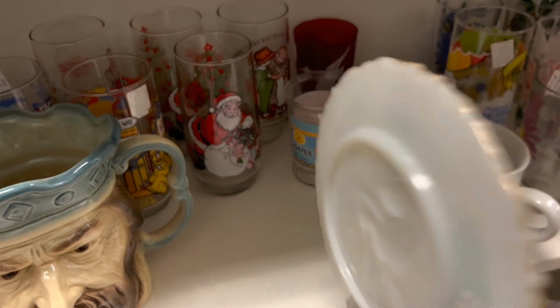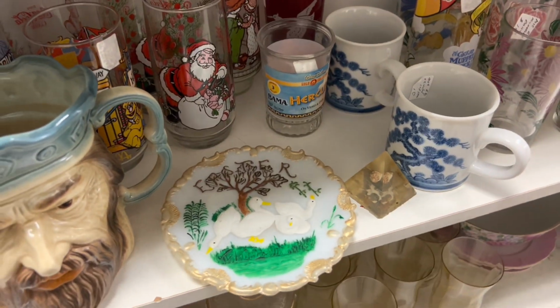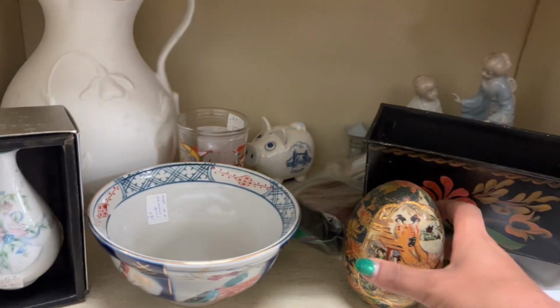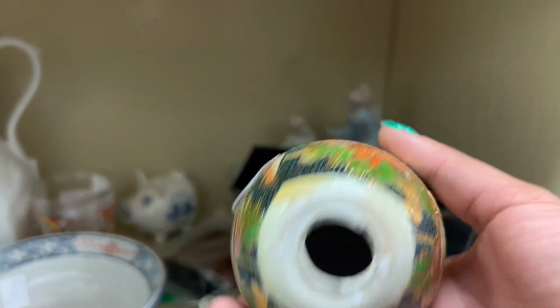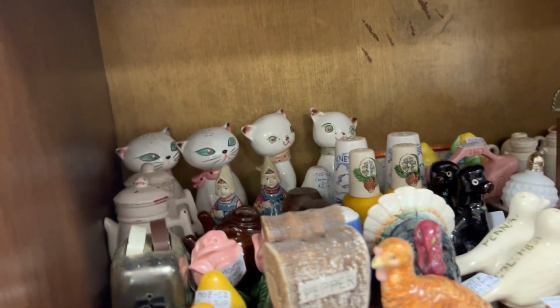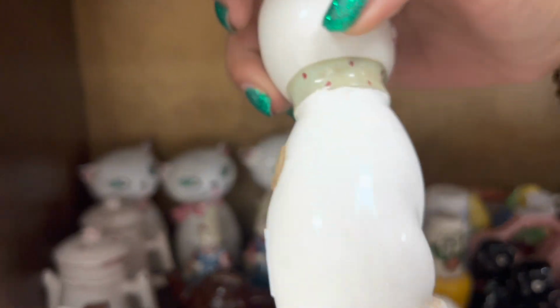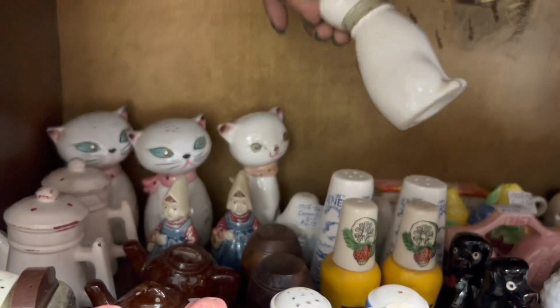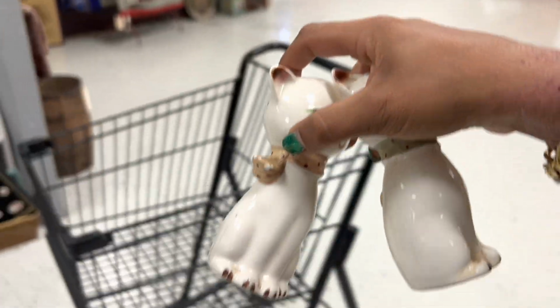It's definitely a newer one, 93. It even looks newer than the other ones you see out. I'm kind of into this egg. $3.95. Looks to be newer. I'm a little confused. How are these just sitting here? $4.95. All right, so admittedly, hold on, let me pull them out here.